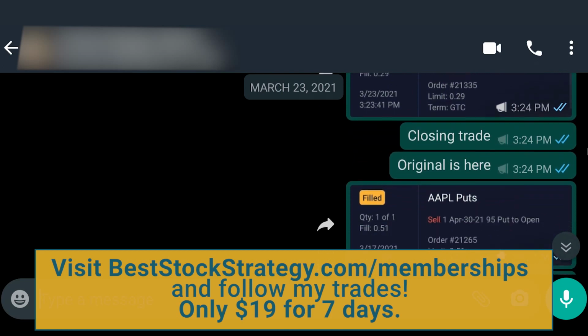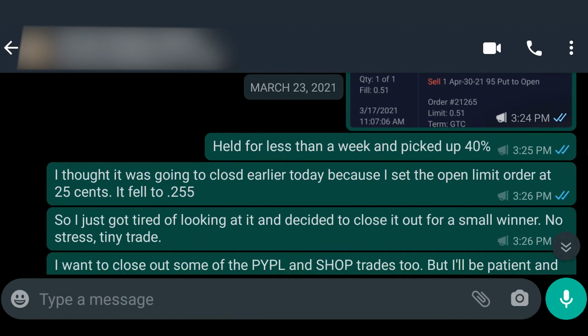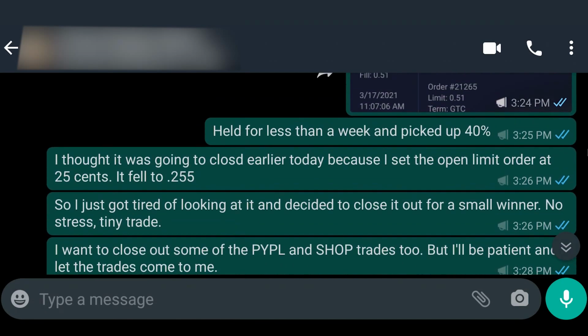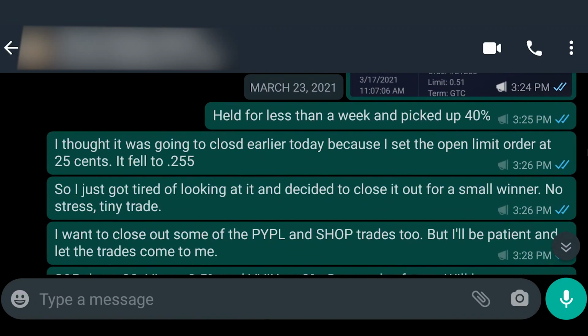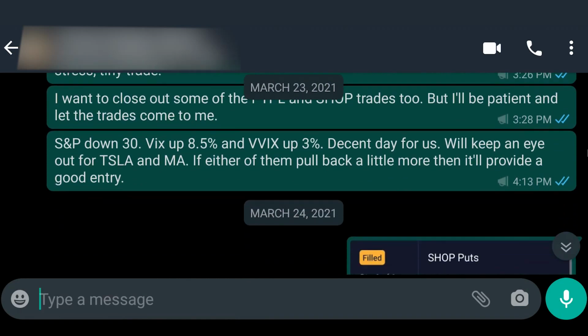Closing trade, the original was here. Held for less than a week and picked up 40%. I thought it was going to close earlier today because I set the open limit over 25 cents. It fell to 25.5, and I just got tired of looking at it and decided to close it out for a small winner. No stress, tiny trade.